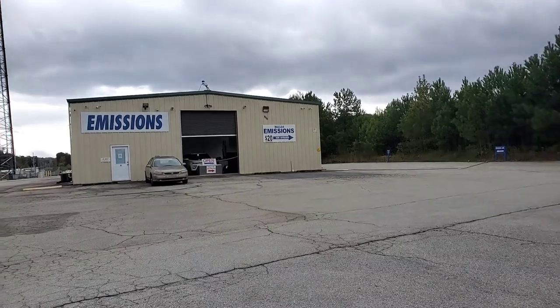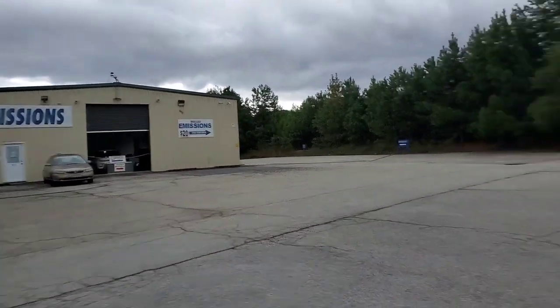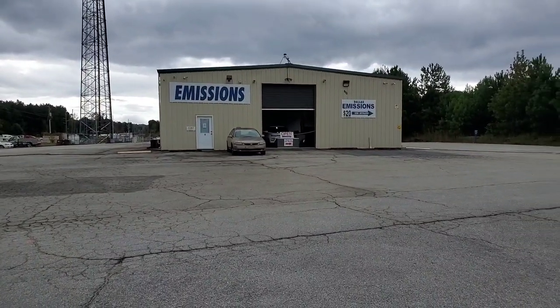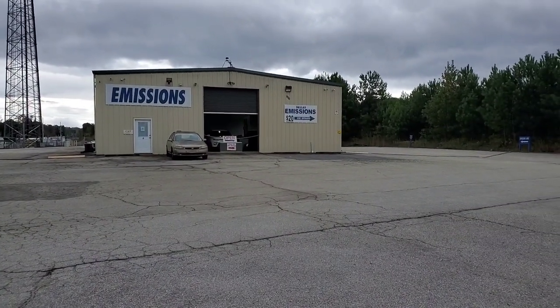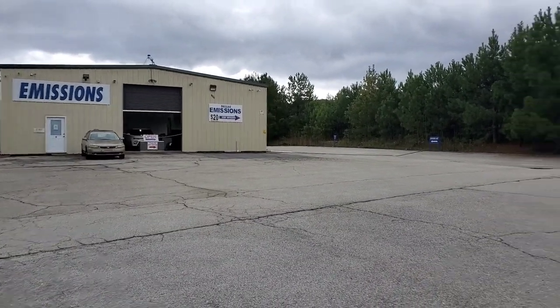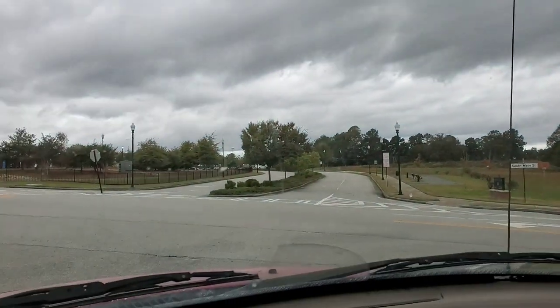So then the rest of the weekend, I can breathe a little bit easier, come over here, get my tag, and it's only $20 to do the emissions, which sucks. But hey, it's all good. I got it. And it's nice that the shop is right here. The place is called Dallas Emissions. You enter from that side over there. You got the line over there. You pull in. You drive right on through. And there you go. You get it done. Like I say, you don't even have to get out of your car. You just sit right there. That is sweet, y'all. And here's our tag office.